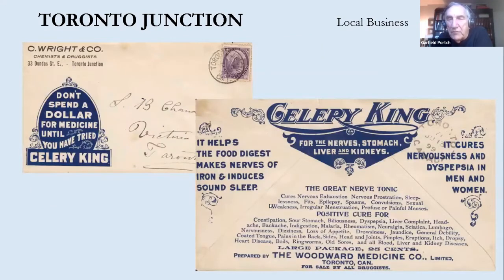This is one of my favorites, the Celery King Company. My God, a Celery King, as you can see, had a positive cure for just about anything that you might want to think could ever happen to you. I don't know how they ever got away with selling snake oil and so on like that, but that seems to have been one of the things that went on in the turn of the last century.